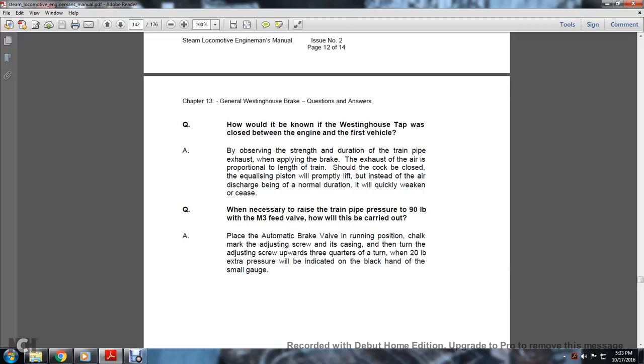Alright, how would it be known if the Westinghouse cock was closed between the engine and the first vehicle? By observing the strength and duration of the train pipe exhaust when applying the brake. The exhaust of air is proportional to the length of the train. Should the cock be closed, the equalizing piston would promptly lift, but instead of the air discharging for the normal duration, it would quickly weaken or cease.